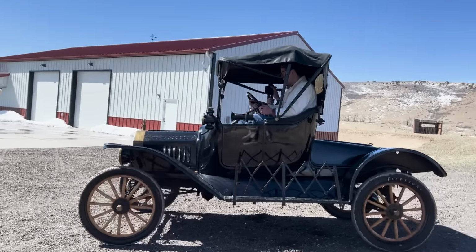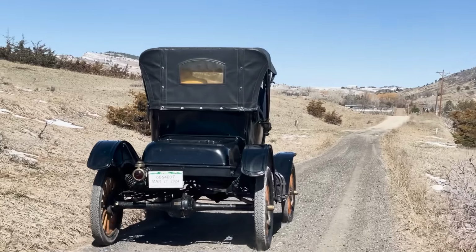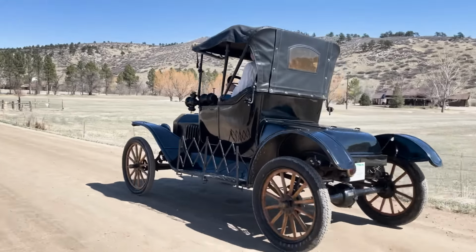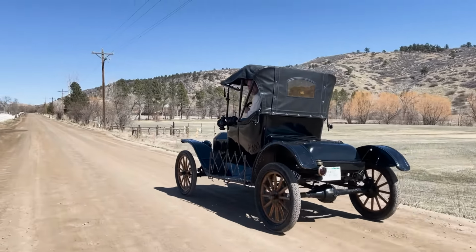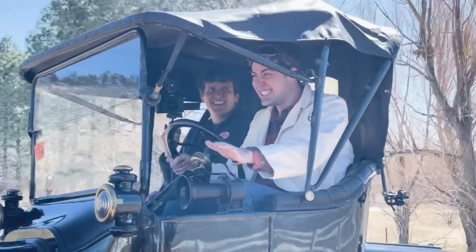All right. Oh no way! I love this. Now that we finally got this thing running, it's time to see what this baby can do. Second gear! Second gear! That's it. All right, and we're cruising.